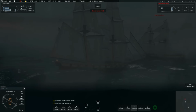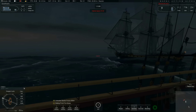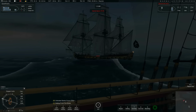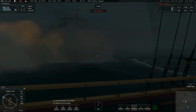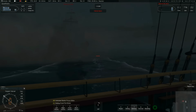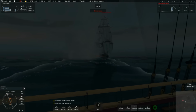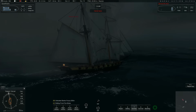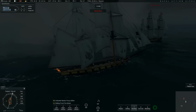Okay. Aim and fire. And now I believe I have completely taken its port and starboard side. So now it's just a matter of time when she gets enough leaks and sinks.